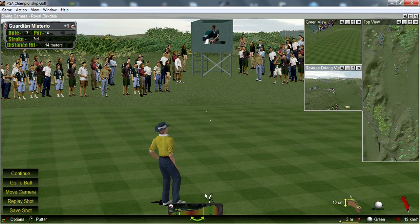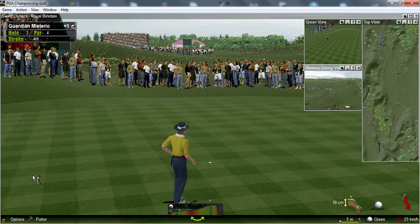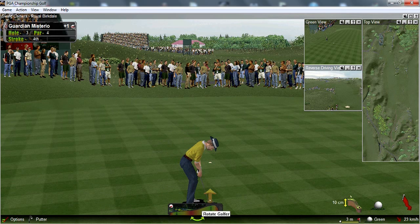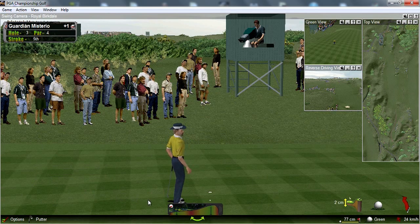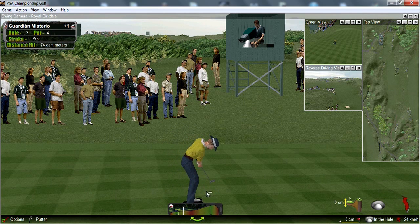That one was just a touch aggressive, I think. This is an aggressive roll. He might have misread the speed just a little on that one. This for a bogey 5. Straight in. It's in for a bogey.